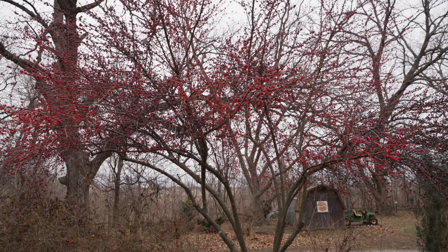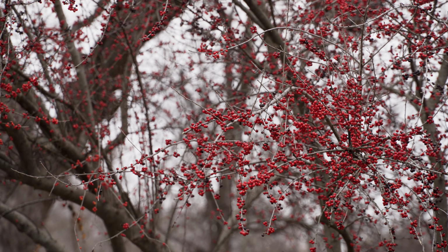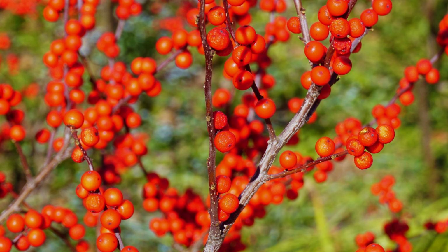Now you can also find it in cultivation. In fact, this one is called Warren's Red, so it gives you that bright red color berry. Sometimes in the native landscape, the berries might be a little bit more of an orange color.